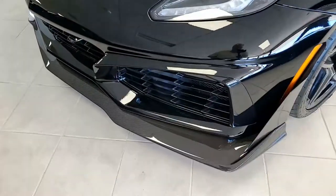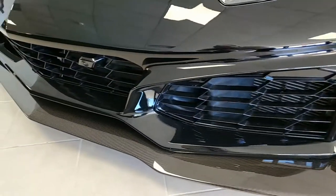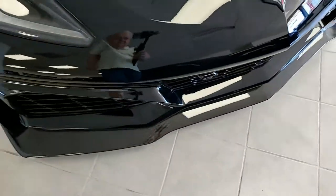Under the hood, you'll find a 755 horsepower supercharged LT5 engine. And this car has an 8-speed automatic paddle shift transmission as well. Features include the $10,000 3ZR Preferred Equipment Group package.